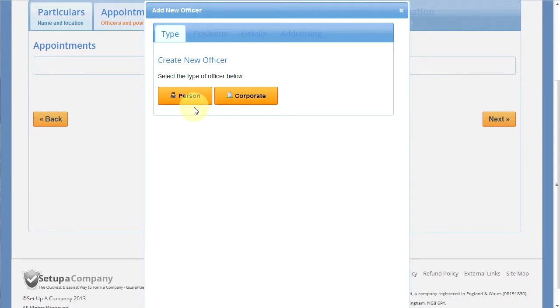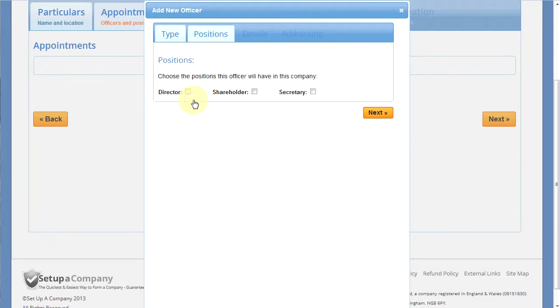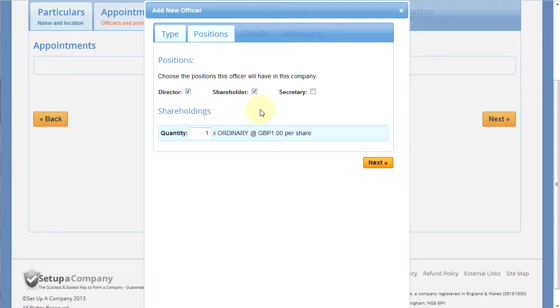For most people this is going to be a person, so for this example I'll click the person button. Obviously if it will be a company, please click the corporate button. So for now let's click the person button, and it will ask you what roles in the company this person will actually have. Because all companies need at least one director and one shareholder, for this example I'm going to click both the director and the shareholder box.